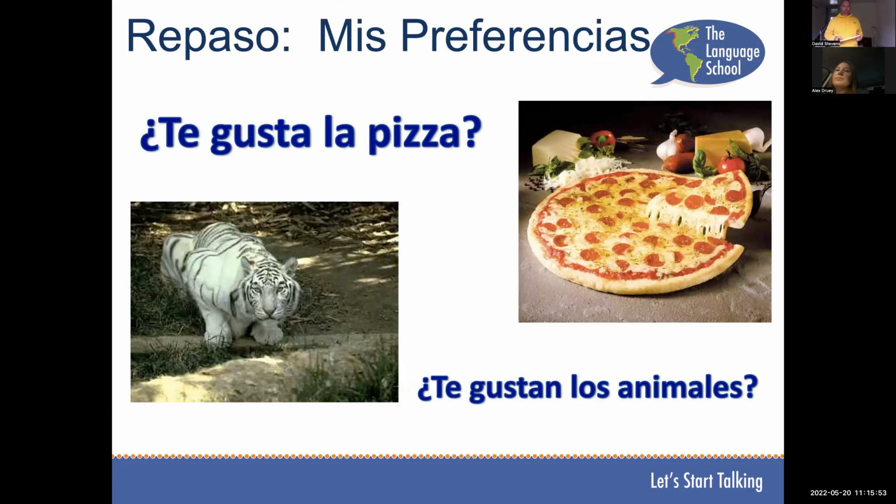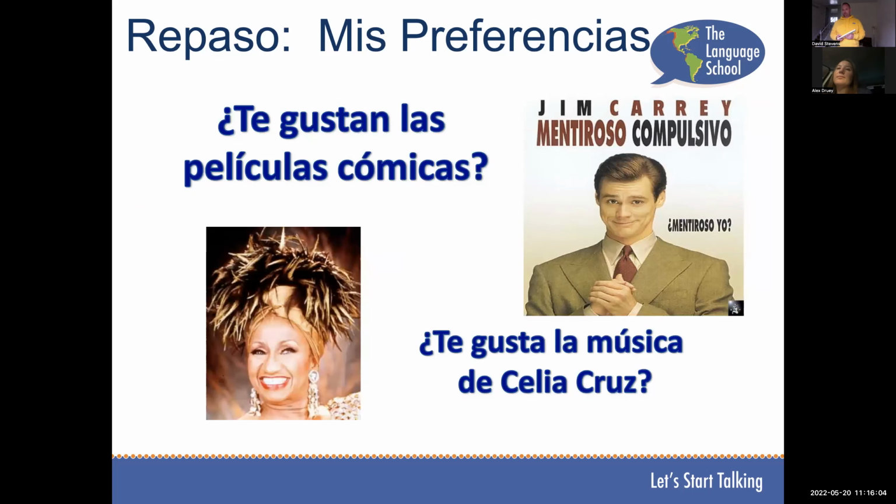¿Te gusta la pizza? Sí, me gusta la pizza. ¿Te gustan los animales? Sí, me gustan los animales. ¿Te gustan las películas cómicas? Sí. Me gustan películas cómicas. ¿Te gusta la música de Celia Cruz? Sí, me gusta la música de Celia Cruz.